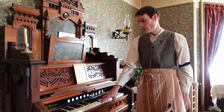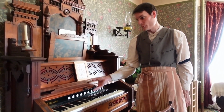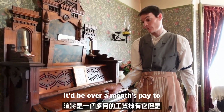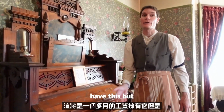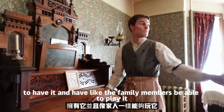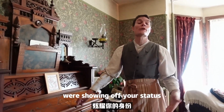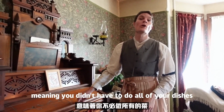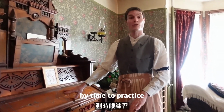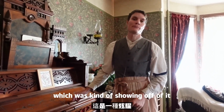To have one of these in your house was a major investment. It'd be over a month's pay to have this, but to have it and have the family members able to play it when you had visitors over meant that you were showing off your status, meaning you didn't have to do all of your dishes or cook all of your meals. You had time to practice music like this, which was kind of showing off. I see.